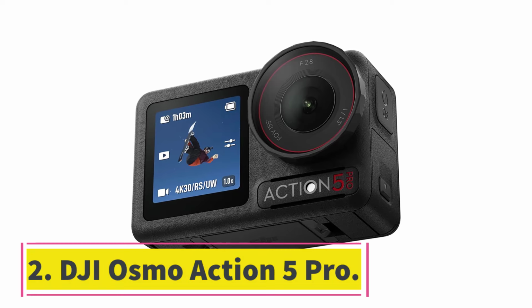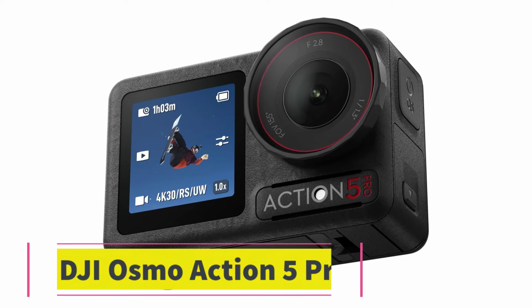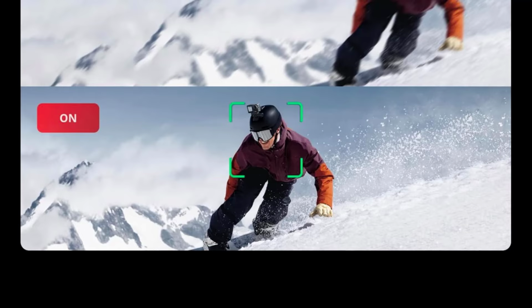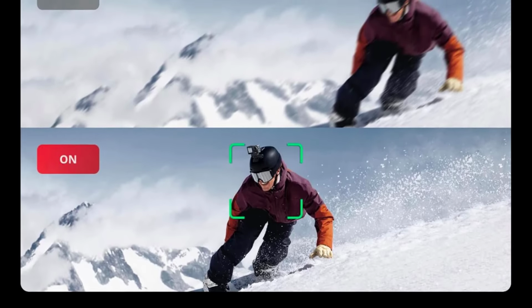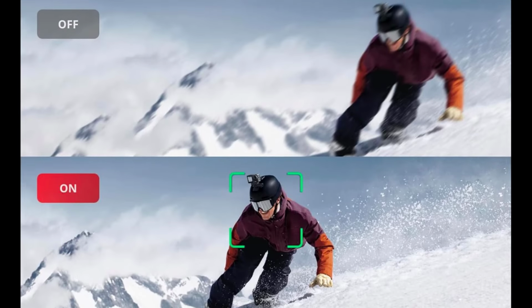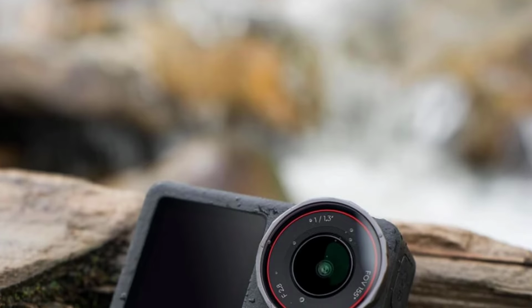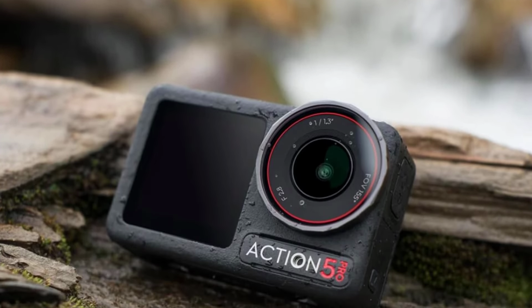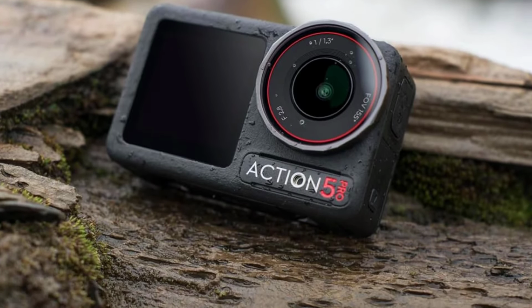Number 2. DJI Osmo Action 5 Pro. The DJI Osmo Action 5 stands out as a formidable competitor in the action camera market, boasting several advantages over the GoPro Hero 13 Black. Here are some key features that make the Action 5 impressive. Battery life. The Osmo Action 5 excels with a battery life of up to 2 hours during 4K video recording, which is significant for extended shooting sessions.